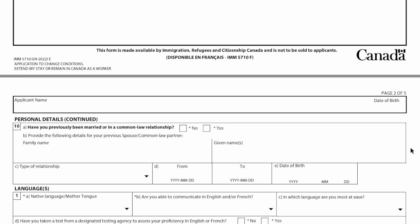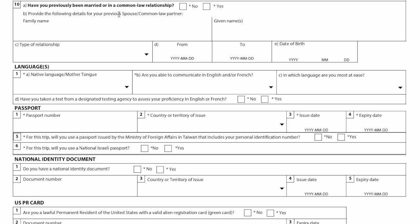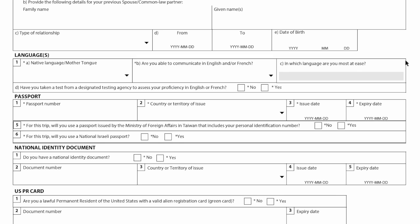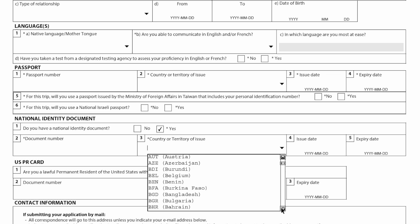Section 9 is where you update your marital status. And section 10 is where you update the details of your spouse or your common law partner. On the languages section, you'll update your native language or your mother tongue, as well as your communication preference, either English, French, both, or neither. The passport section is where you update your passport information, and the national identity document section is where you update an additional ID if you have one.